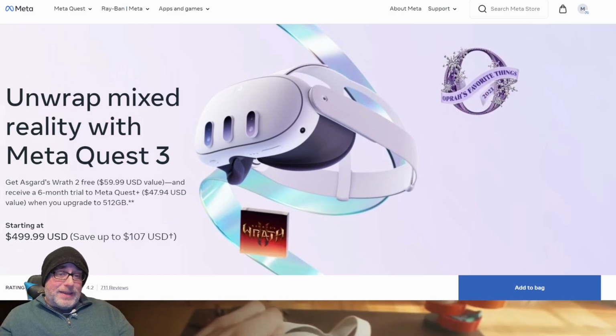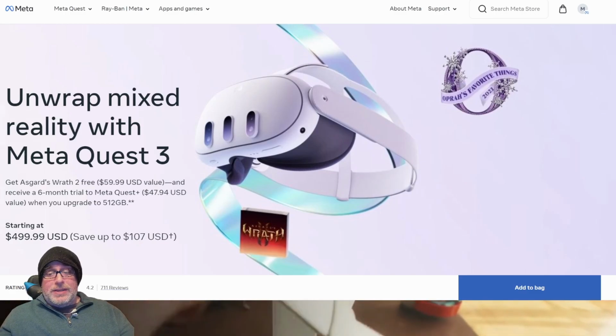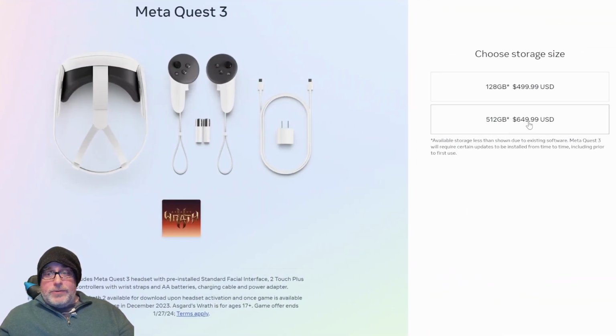The 128 gigabyte model is $499.99. If you upgrade to the 512 gigabyte model for $649.99, in addition to that free copy of Asgard's Wrath 2, you also get 6 months of Meta Quest Plus, which gives you 2 games for free as curated by Meta on a monthly basis. So you'd basically be getting 12 games for the life of your subscription, and then if you renew that subscription, you can continue playing those games as well as picking up new games every month, 2 more games. So it's a pretty good deal.